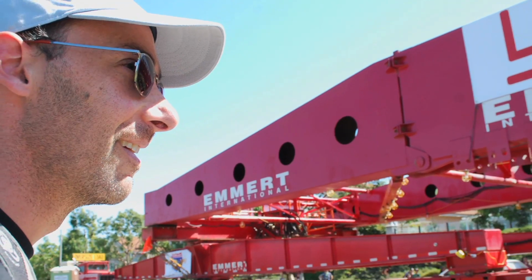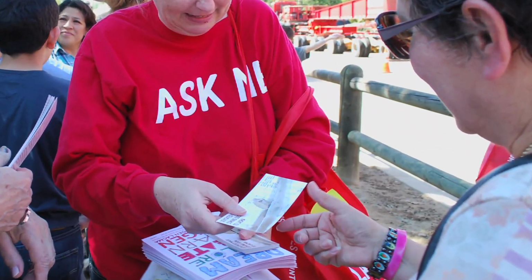I think it's just amazing. Have we ever been to LACMA? Never have. I don't think we've ever been there, and this will probably get us there.